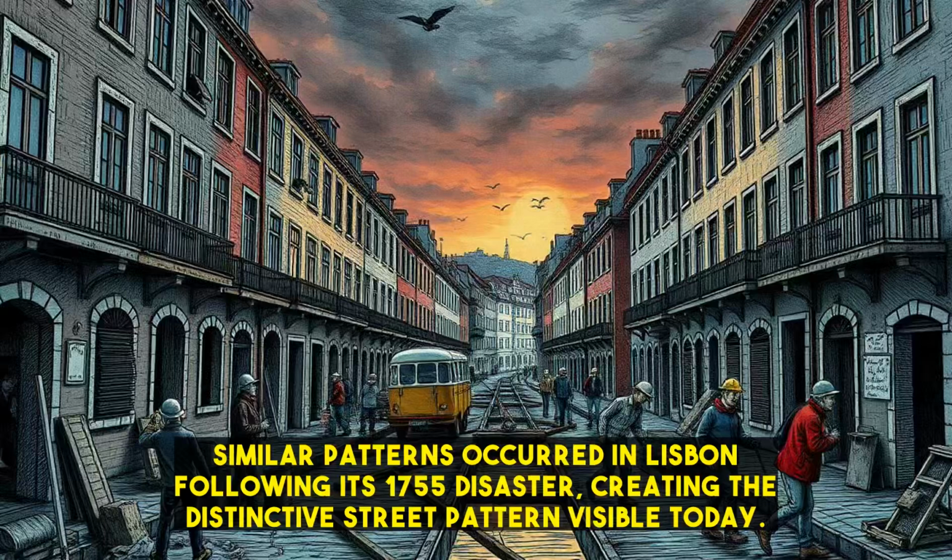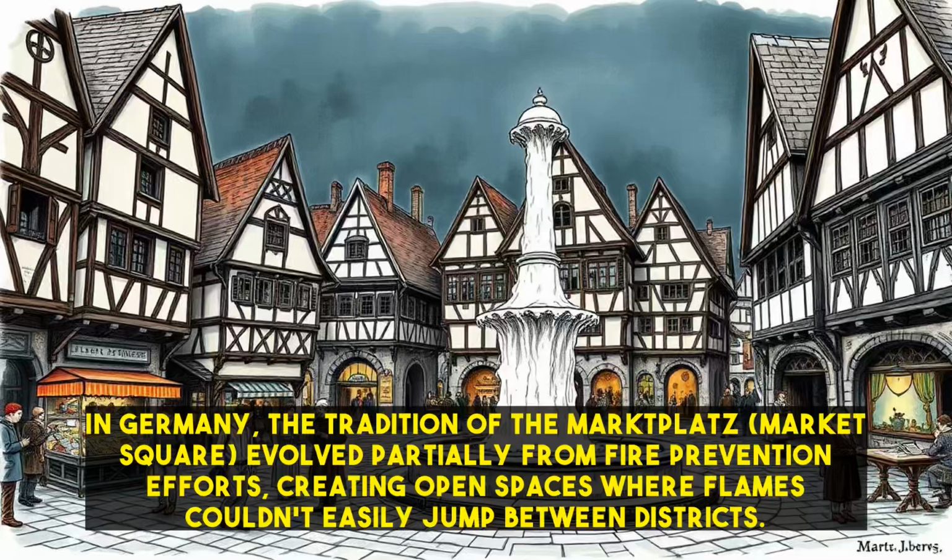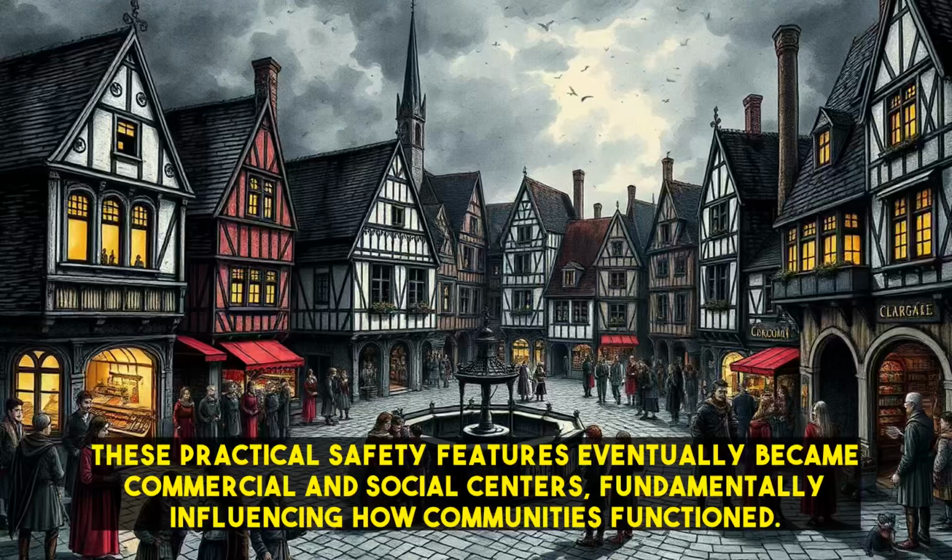Similar patterns occurred in Lisbon following its 1755 disaster, creating the distinctive street pattern visible today. Market squares, those charming open areas that define the centers of many European towns, often originated as deliberate fire breaks. In Germany, the tradition of the Marktplatz market square evolved partially from fire prevention efforts, creating open spaces where flames couldn't easily jump between districts. These practical safety features eventually became commercial and social centers, fundamentally influencing how communities functioned.